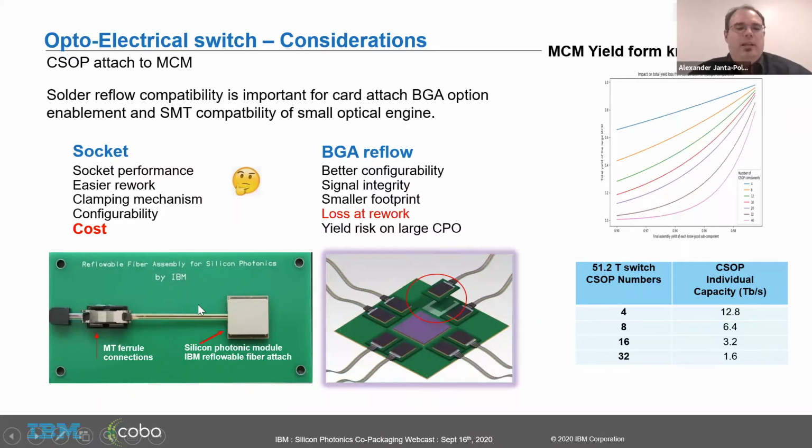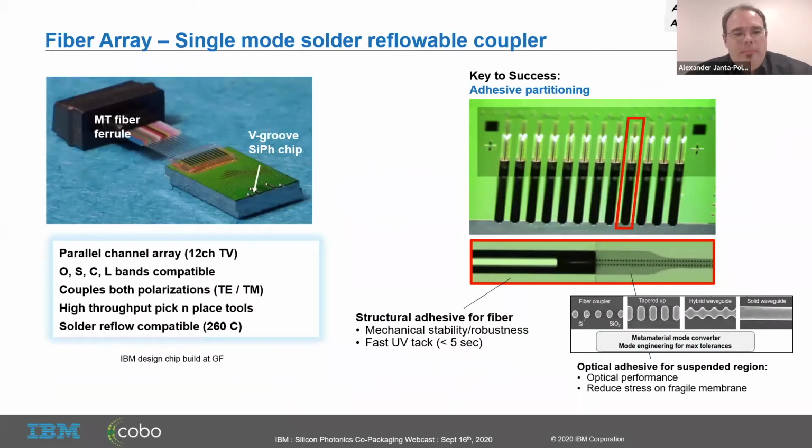So here we have a little image of our silicon photonics reflowable module with the fiber connection. So for the fiber array or single mode solder reflowable coupler, I will describe a little bit more our test vehicle and how it works. You always have on the top right the papers that describe it in detail. If you want more information, you can always email me.